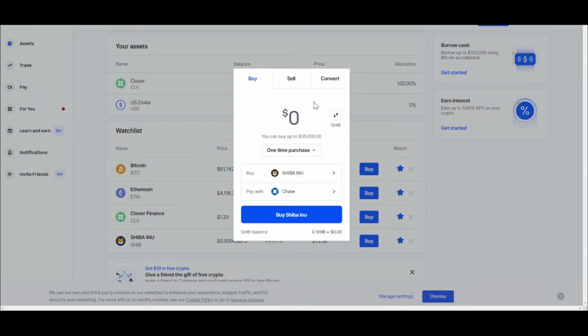Okay, so let's say you wanted to buy 10 million tokens of Shiba Inu. Let's switch this to SHIB, because if you do it the other way around, you're basically trying to purchase $10 million worth. So shift it over to this, and once you see SHIB, you put in 10 million.